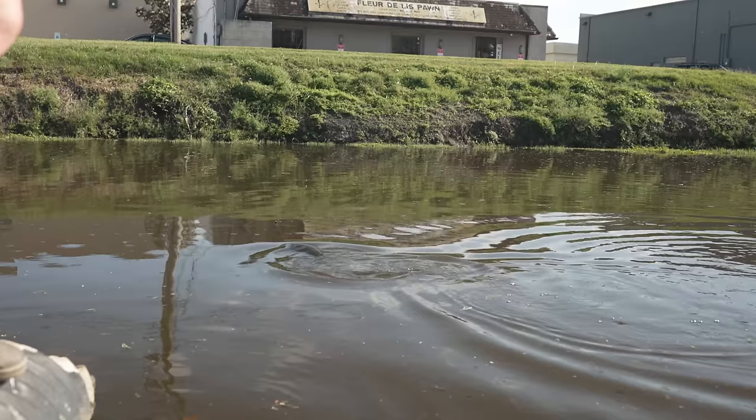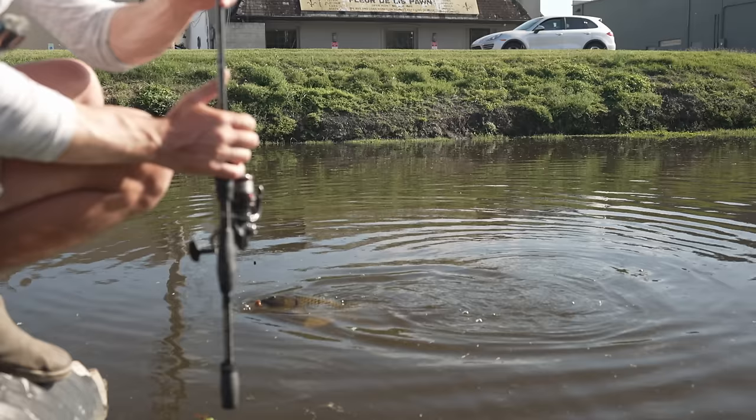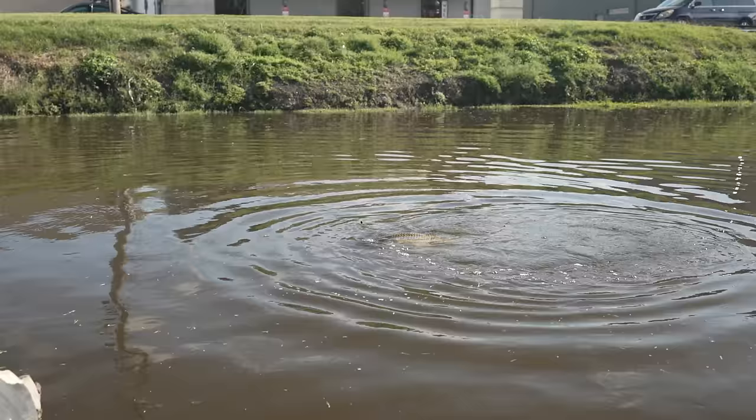Carp. That is definitely one of the bigger ones we've seen here. Wow. What a cool fish, dude. Look how dark he is, man. They look different in here, dude. These Louisiana carp, they just be different. Yep, knew that was gonna happen. They have so much energy for like a fish that basically feeds on the bottom. Come here.